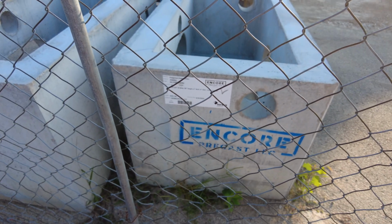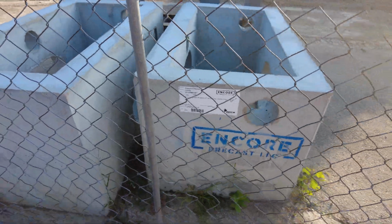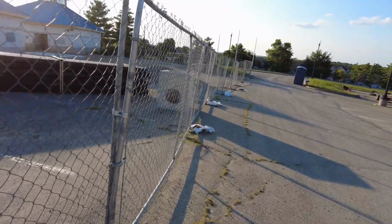It says weight 3,591 pounds. Wow. That's it, man. Wow. Oh my gosh. That's just for one of them. Anyways.